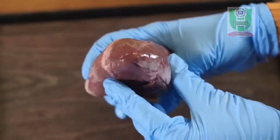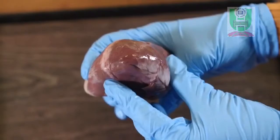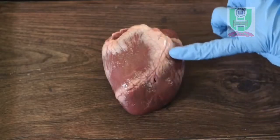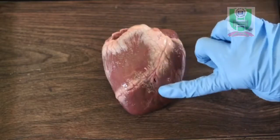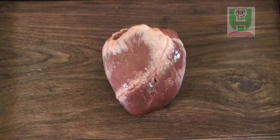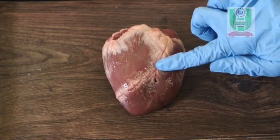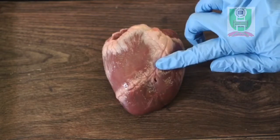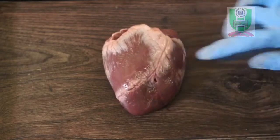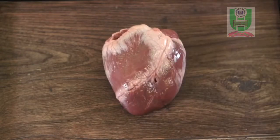This is the apex of the heart. These are the coronary arteries. These special arteries bring oxygenated blood to the outer layers of the heart wall. The heart muscle has its own oxygen supply because it needs lots of energy to contract. If one of the coronary arteries gets blocked by a blood clot, here for example, it could cause a heart attack. This part of the heart would not get the oxygen it needed, and so would not contract properly, disrupting the proper action of the heart.